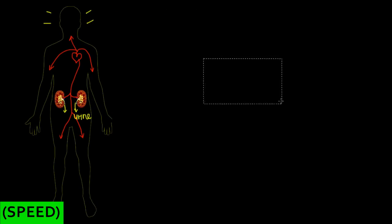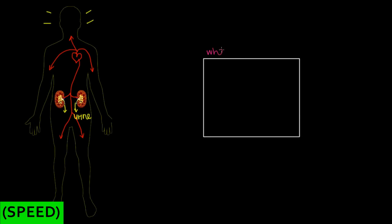So I'm going to draw a box over here, and this box is going to be what the kidneys do. I'm going to give just a really simplistic overview of what the kidneys do, and then in other videos we'll dive deeper into detail. So as I mentioned, each of your kidneys gets an oxygenated blood vessel, or an artery, that goes to them. And your arteries hold on to all the things in your blood.